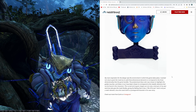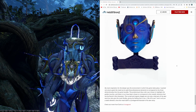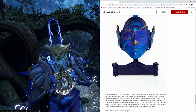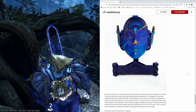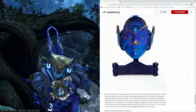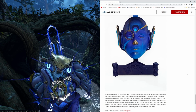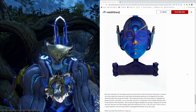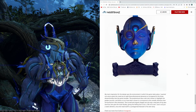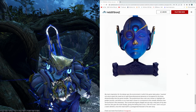My main inspiration for the design was the environment in which the game takes place. I wanted not only to paint the mask, but to add three-dimensional elements to correspond to the three-dimensionality that the game handles. The predominant blue color was chosen to highlight the golden touches, and these tones have been chosen to correspond to the metallic elements that can be found in the characters. The curved and organic shapes are not only a vital part of my own work, but also give the mask fluidity, giving the feeling that it has a life of its own and not just a static element, since the mask itself is a protagonist/character of its own.